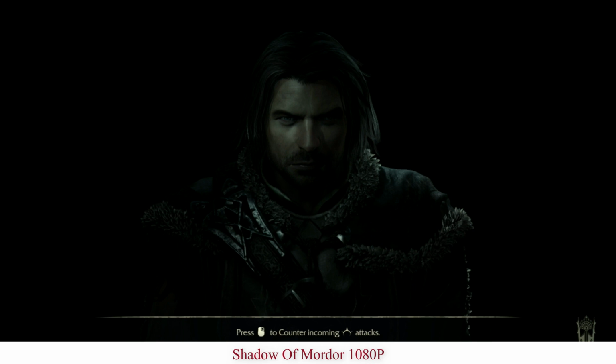Shadow of Mordor, another great game. It won't play number 2. Number 2's graphics are too intense. But I've got the first one to work, and the first one is a great game to play. And again, it's in 1080p, and I think all the settings were maxed out.